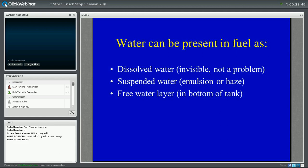I hear stories about how much water fuel can hold. And I've read many times that ultra-low sulfur diesel holds a lot more water than does the old high sulfur diesel fuel. It's exactly the opposite. Ultra-low sulfur diesel has a lower solubility for water, but you're splitting hairs. We're talking parts per million. Very little water is actually dissolved in the fuel. But what is dissolved in the fuel is invisible and generally doesn't cause a problem as long as it's dissolved in the fuel. It's a trace impurity.